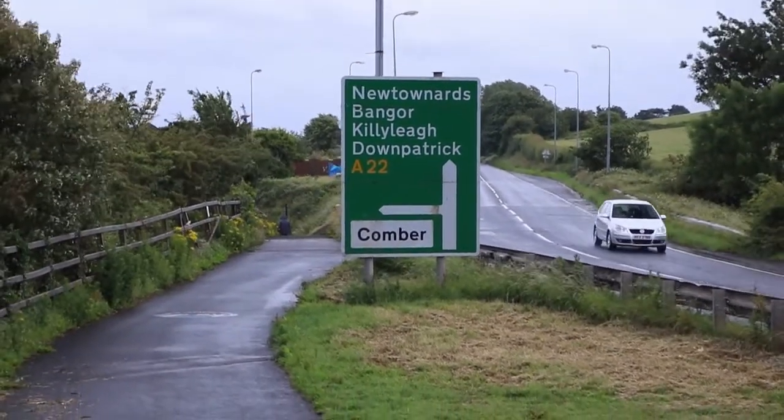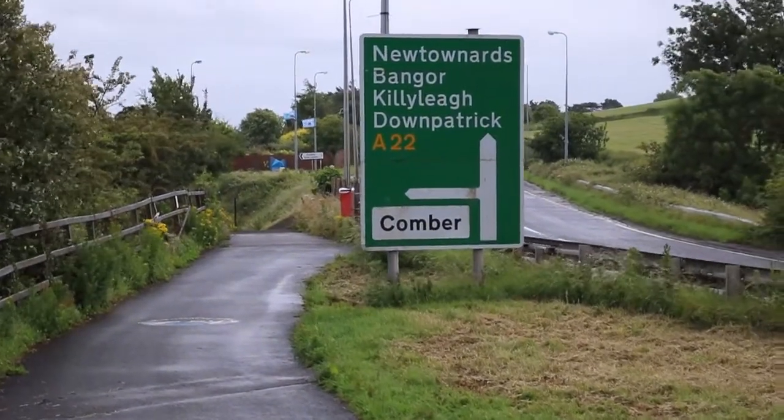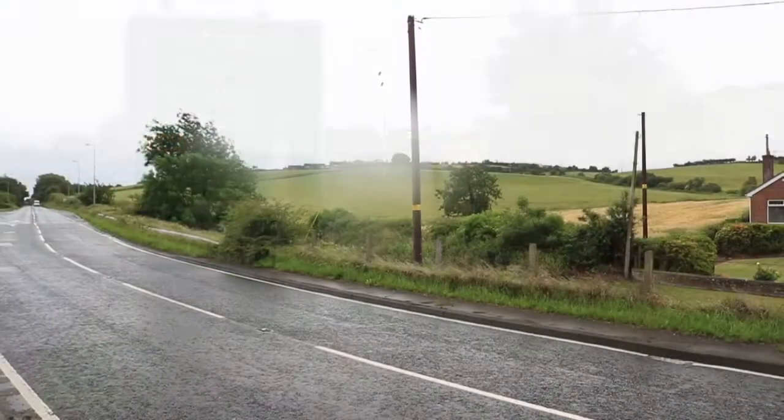For a start, the station wasn't where the Greenway ends. As you can probably tell when you reach the Comber end, the route keeps going in a straight line towards Newtownards, and that's where the station was.